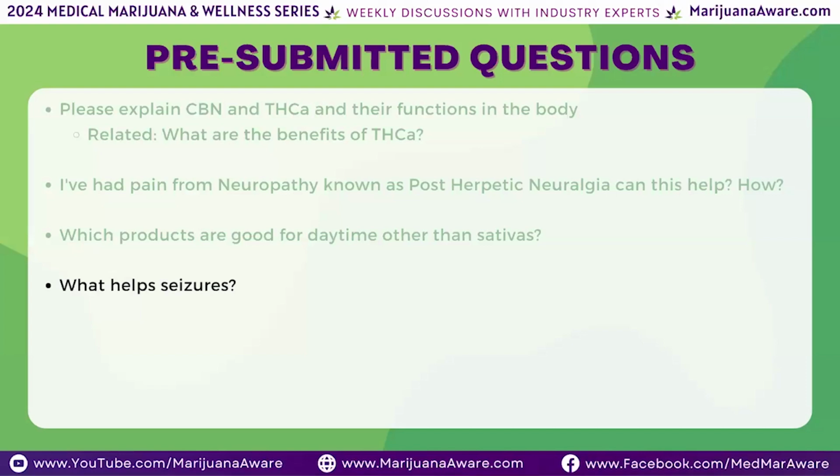One of the really good ones is going to be our Serene 5-to-1, which is good on alpha pinene. It has a little bit of linalool and myrcene as well, but it doesn't have the double up of limonene, which also makes an impact.